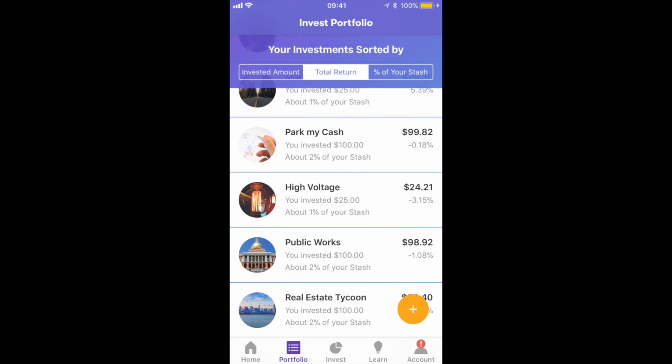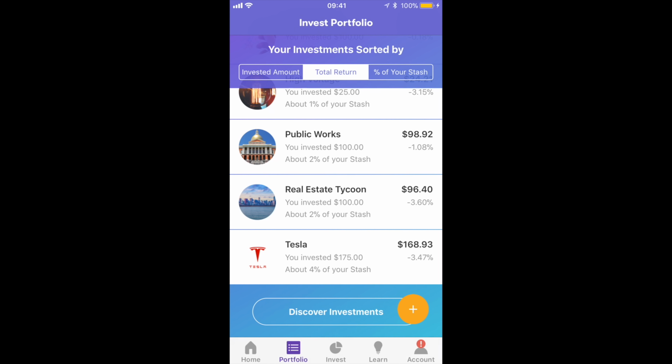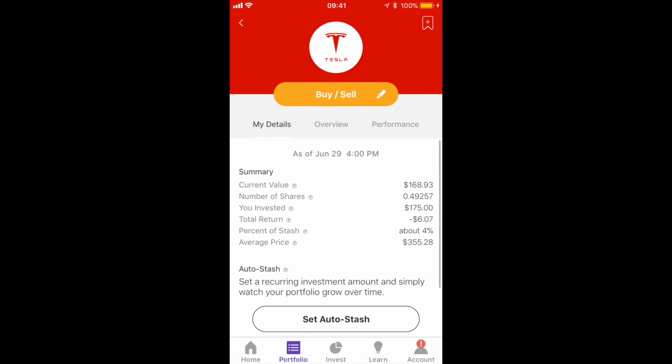So that's the Stash App. Now a couple things have changed. Now you can invest in individual companies. So as you can see here, this is Tesla, and I have invested $168.93 into Tesla. Now you guys may wonder, why would someone want to use Stash App over the Robinhood app?